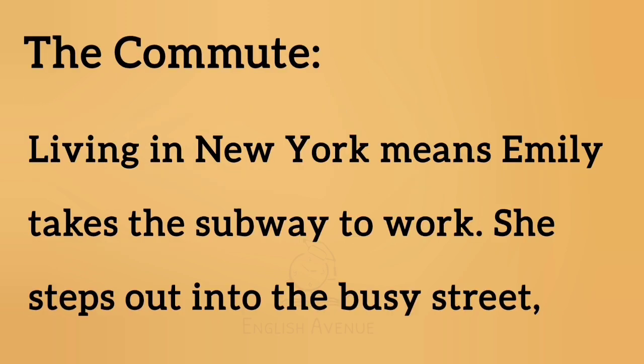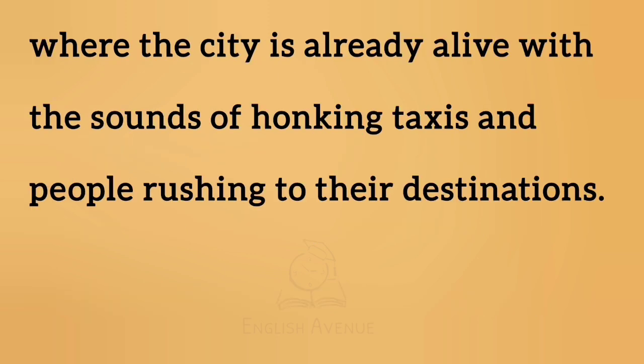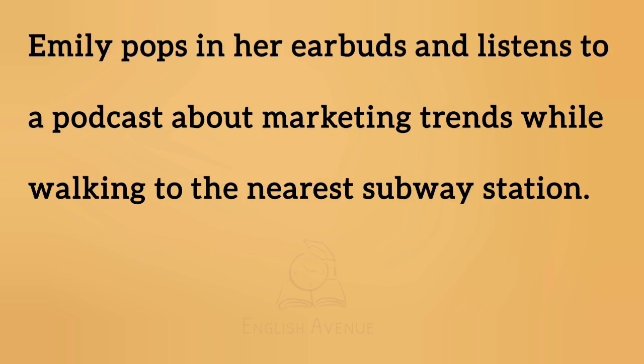The commute. Living in New York means Emily takes the subway to work. She steps out into the busy street, where the city is already alive with the sounds of honking taxis and people rushing to their destinations. Emily pops in her earbuds and listens to a podcast about marketing trends while walking to the nearest subway station.